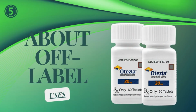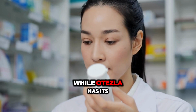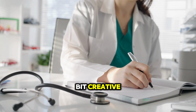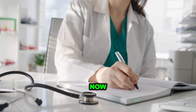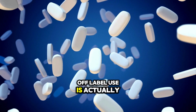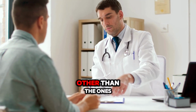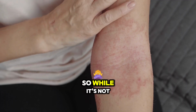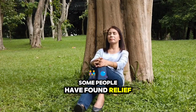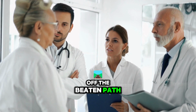Number 5. About off-label uses. Okay, so here's where things get interesting. While OTEZLA has its official stamp of approval for those 3 conditions we just talked about, some doctors get a bit creative and use it off-label for other stuff too. Now before you start picturing doctors as mad scientists experimenting with pills, let me clarify. Off-label use is actually pretty common and totally legal. It just means that doctors are prescribing OTEZLA for conditions other than the ones it's officially approved for. So while it's not an FDA-approved treatment for things like eczema or rheumatoid arthritis, some people have found relief using OTEZLA for these issues. But of course, always consult with your doctor before venturing off the beaten path.